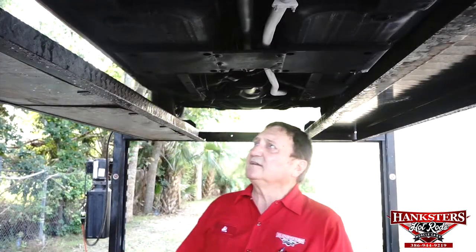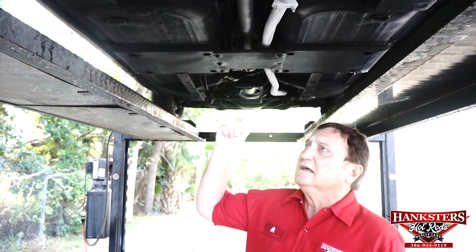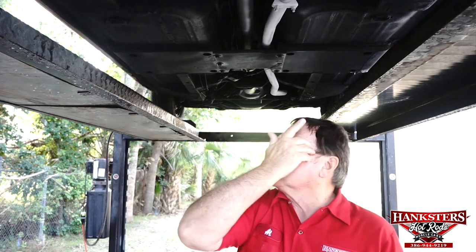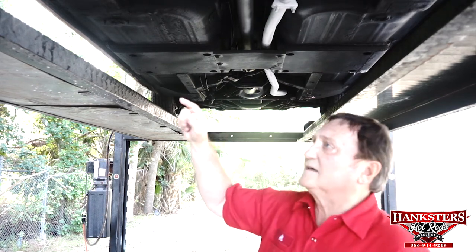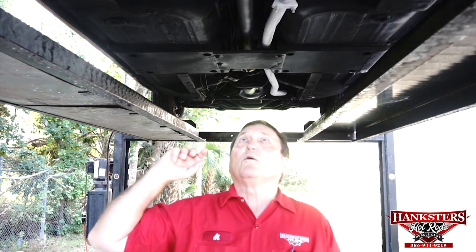Okay, I neglected to mention it. It looks like the shocks have been replaced in the front. They've definitely been replaced in the back. They're a newer design shock in the rear. The front ones have been replaced also, by the way. And it does have a new round of rubber on it too. Front and back are all new tires, 3/4 inch white wall.